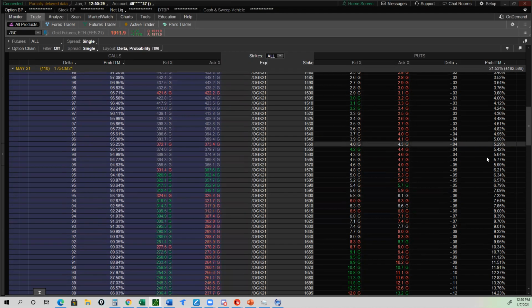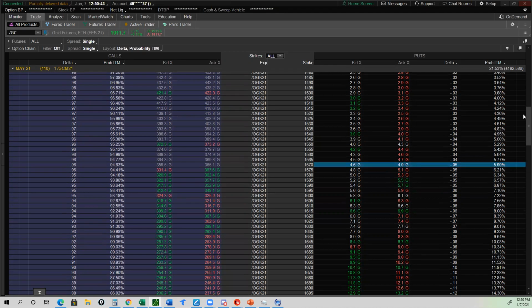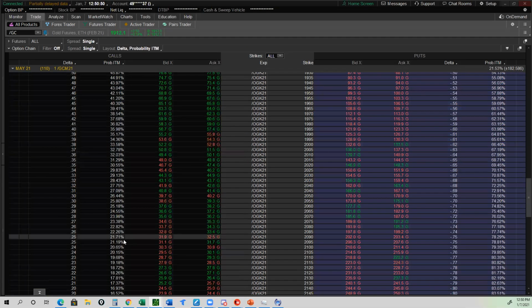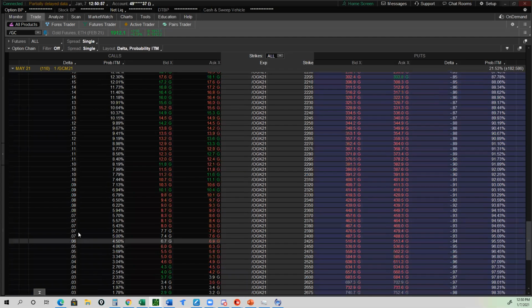We're going by delta, we're going by probability in the money. Let's try to find delta. There it is. It's a 6 probability of being in the money. It's 5 delta. If you sold the 1570, someone remember that for me because we may forget it. And you go on the call side all the way up to about a 5 delta. See what we could do. So maybe around 5% probability of being in the money.